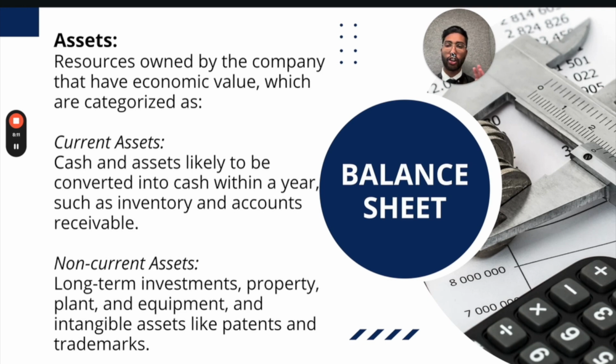I always like to think current assets are a lot more liquid than non-current assets. All right, that's the best way I distinguish them. So if you want to do a little exercise at home, maybe you can brainstorm what potential current assets you have and what non-current assets you have, or plan to have, I should say. Okay.